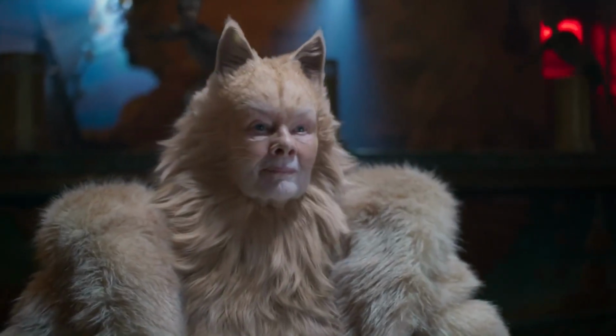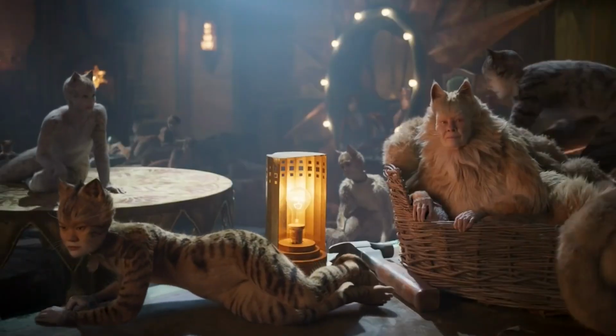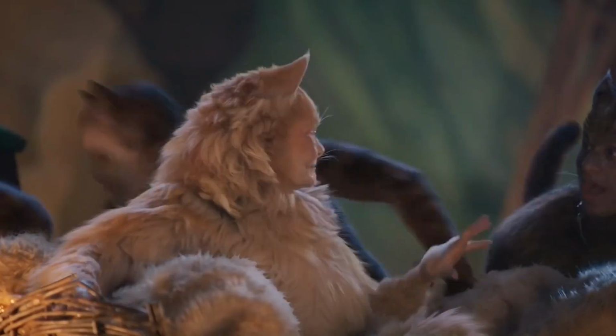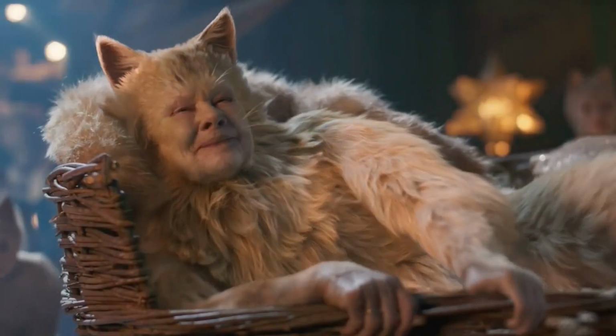Perhaps the biggest are the transitions between fur and hands. In this scene, you can see Judi Dench's wedding ring, which, to be honest, she shouldn't really have been wearing during filming.